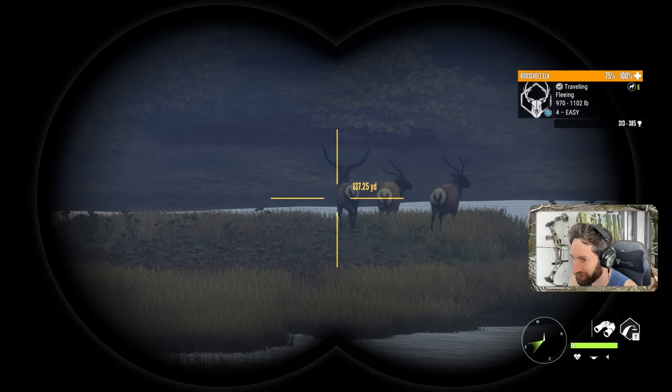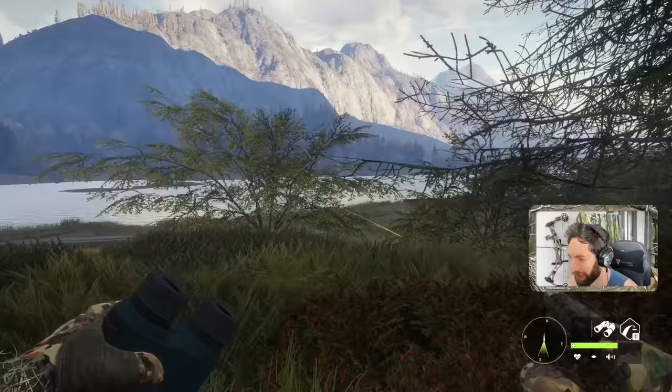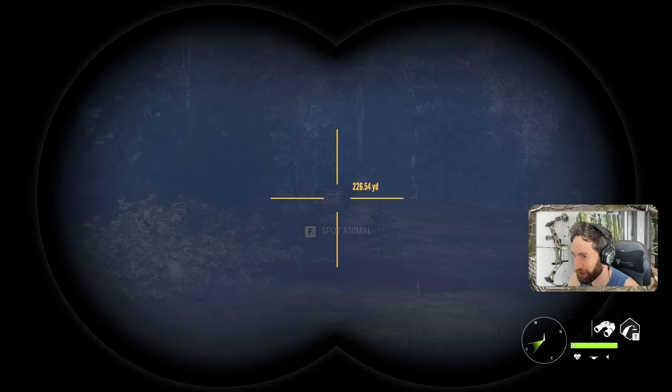He's crossing right there. Now, there's a good chance that bull might actually come back. And if he does, we could tuck in over here and wait for that bull to come back into range. Let's watch. Holy, what a rack.